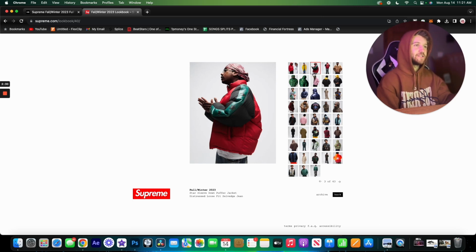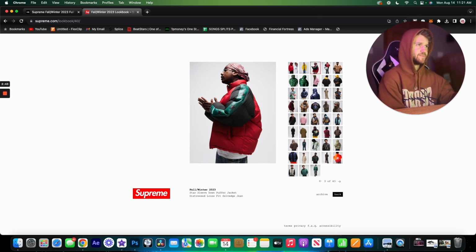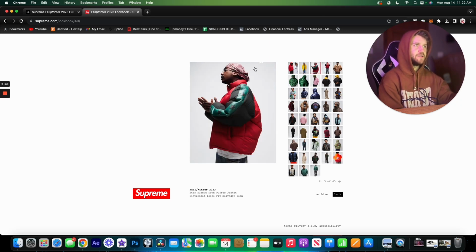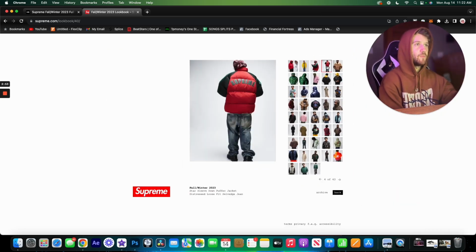Next we have a puffer jacket. So this is the star sleeve down puffer jacket. I'm not too big of a fan of puffer jackets with one torso color and then the sleeves are a different color or a different vibe altogether. Here's another look at it. Just don't really like this piece very much, and I don't think the bandana is part of it. It doesn't have it listed here, so I'm imagining that's just something the guy was wearing for the photo shoot.